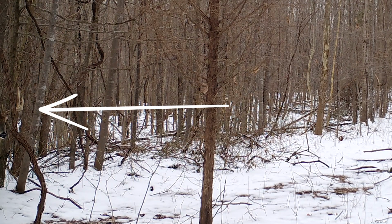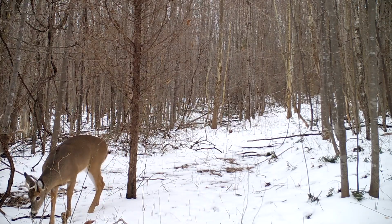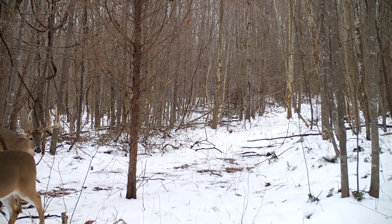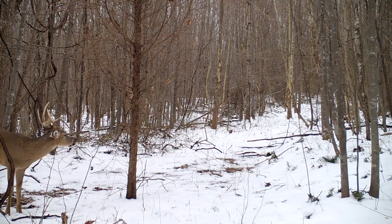Yeah, I mean, we picked up this particular property in 2018, went to check cameras real late season. It had this phenomenal looking 3-year-old on camera. And that kind of kicked off the story of this deer. You know, everybody names their deer. We called this one Megatime Junior, just because of his potential. And he was already a really heavy deer. He had broken off one side, but we could tell he had big potential.